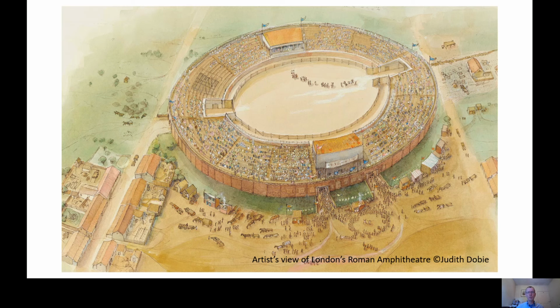Several more weeks' worth of work, and they were able to establish that the different sections of wall that they found were all built at exactly the same height, and they were all built using the same construction techniques. So that indicated that they all belonged to the same building. And the real giveaway for the archaeologists was one of these sections of wall. It was a curved section of wall.